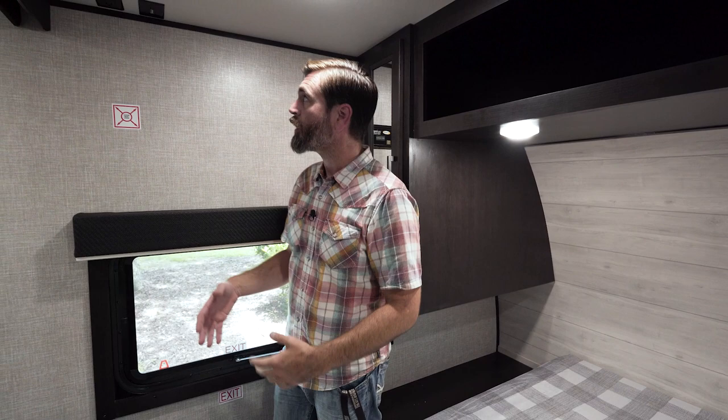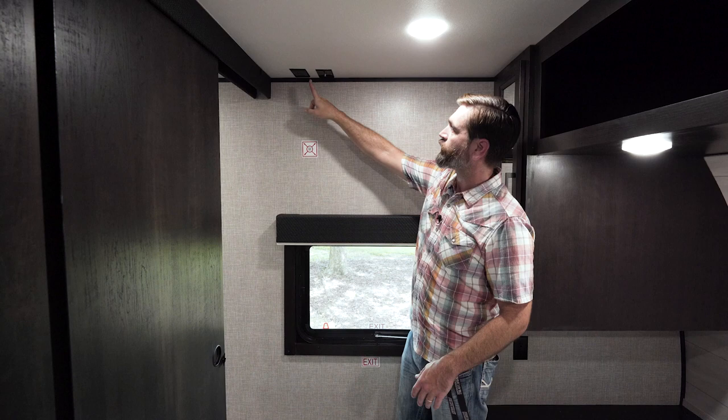We have a TV backer right here on the wall. There's power and cable out right above it. And below the bed, we have some built-in storage.